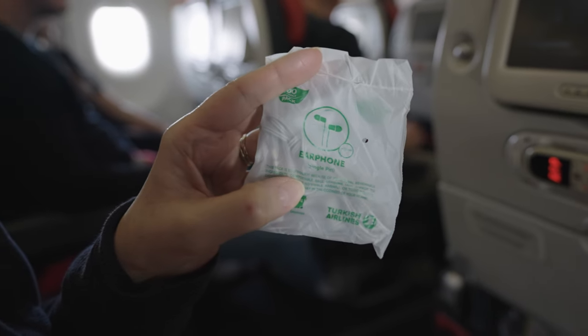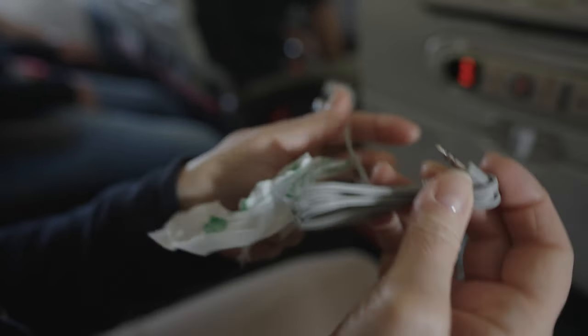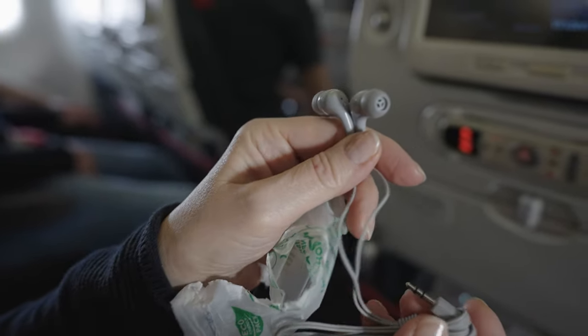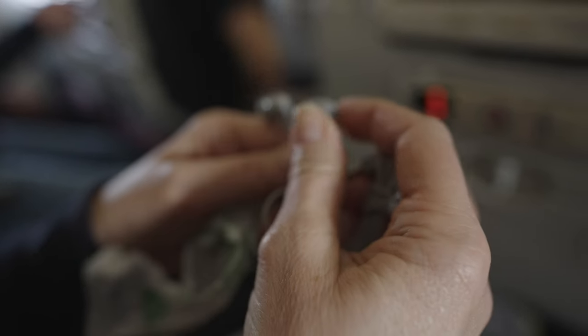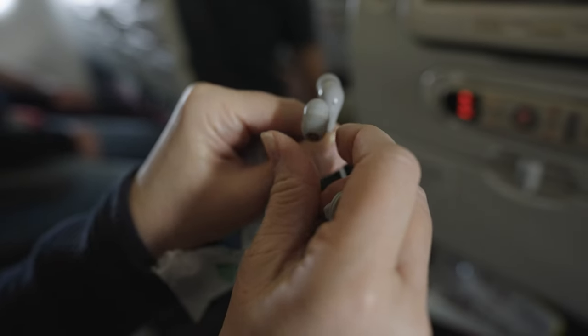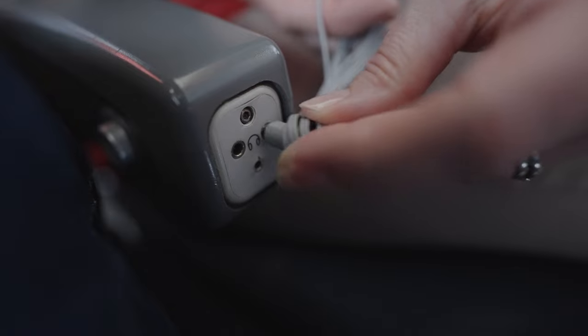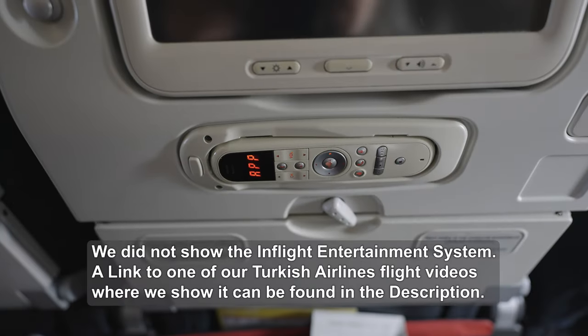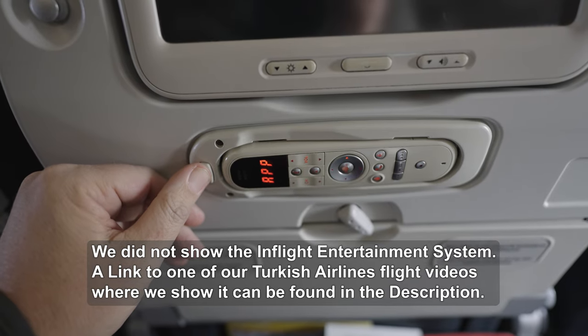Maro's just about to show us the complimentary headphones that we found on our seat. There we go. Oh, they look okay. A single socket, so you could actually use your mobile phone headphones also. That's good. Where do you plug them in? Maro's just got to put the microphone jack in. There you go. Anyway, after I showed you the in-flight entertainment system, I forgot to show you the controller, which is here.